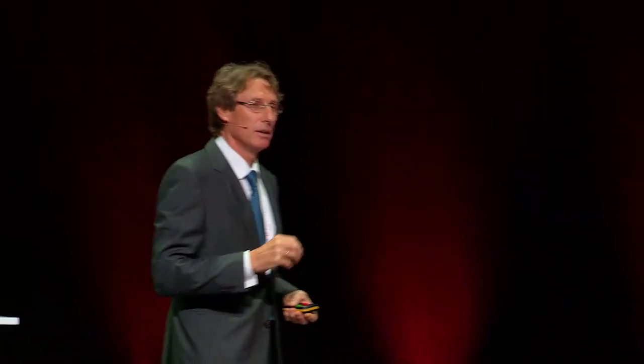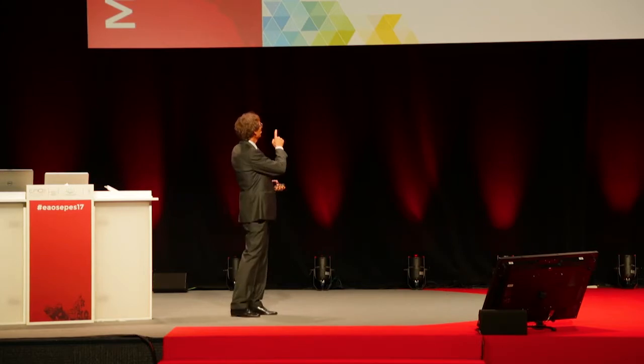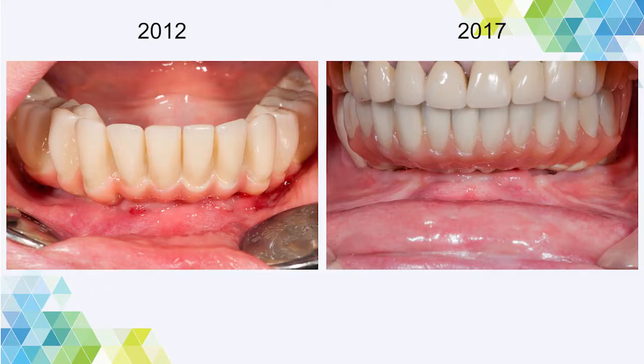So we designed our framework, we reduced it, and then we put our composite onto the PEEK, similar to the ceramics on metal. And that works really good. Since we do this kind of veneering, we have absolutely no fractures. So you see here in 2012 the first one, and the fracture this woman had always on tooth number 32. So even if we left it a little bit out of occlusion, we had the fracture.